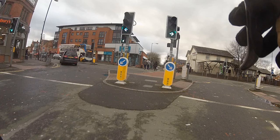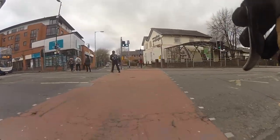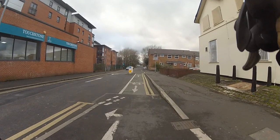I want to go straight on, which actually I'm allowed to do, because this is a cycle crossing here. You can see the little cycle icon up there. Here's another bad part of the design. I don't know who gets paid to do these kind of layouts. I don't know, they're obviously being paid too much in my opinion.